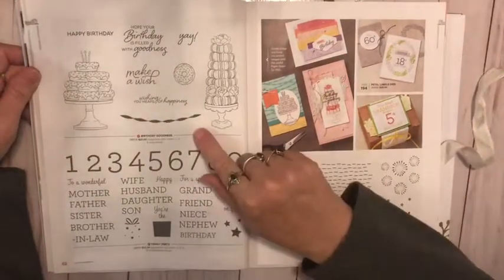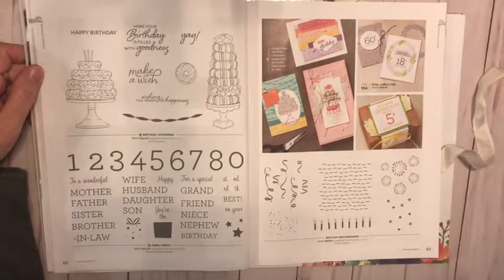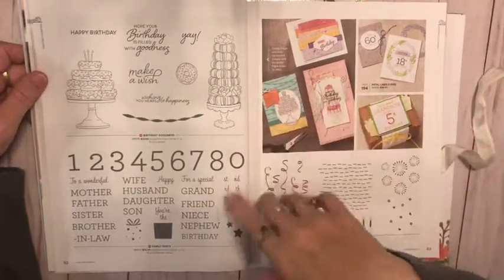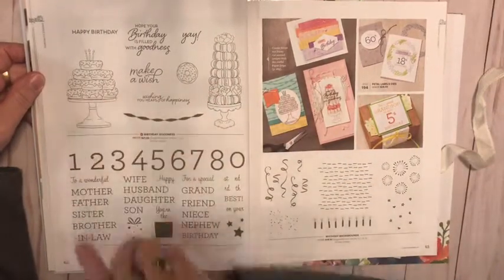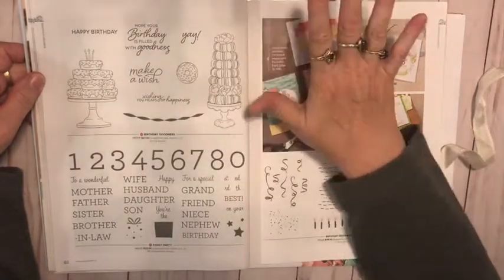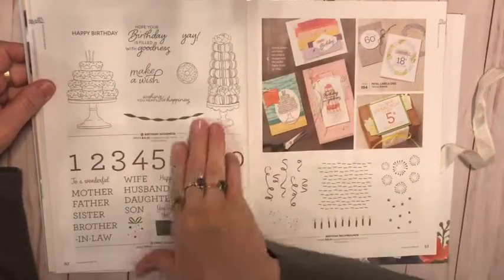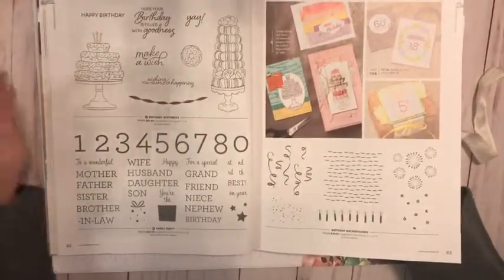Okay, birthday goodness. And now remember, I'm just going through a section, and then I'll have another video that you can watch that has the next section, so we don't overwhelm. Birthday goodness. We got happy birthday. Look at the donut cake. I mean, really? Really? And the macaron cake. Seriously? Please. I would have to eat the whole time I'm in my studio. But it's a very sweet set.